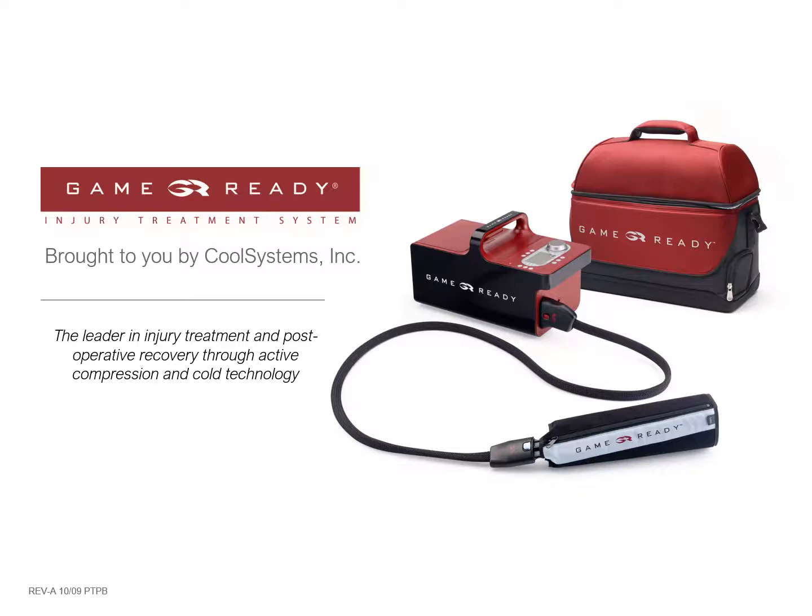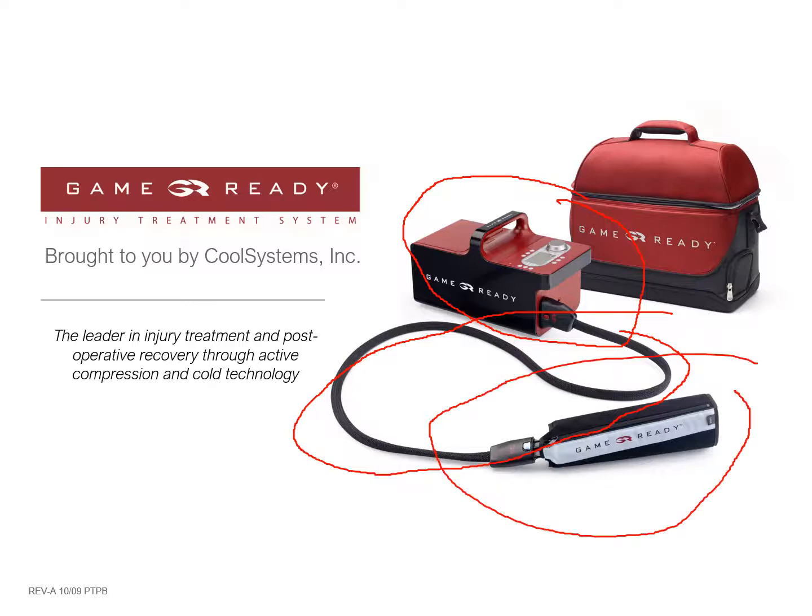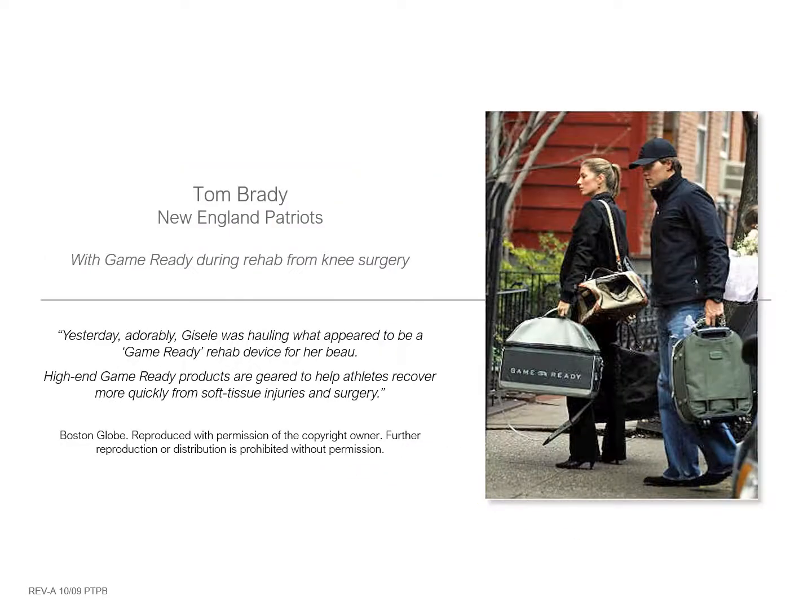The actual Game Ready unit itself comes with a couple different unit parts. It comes initially with the actual intermittent compression unit. It comes with the cabling that will allow the fluid and the pressure to change, and it comes with the compression garment itself. It was developed by Game Ready in order to help elite athletes get back to sport.